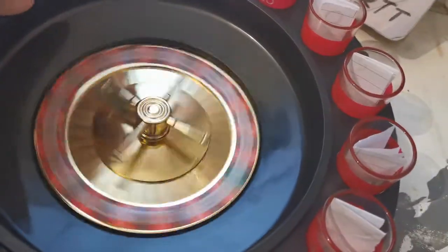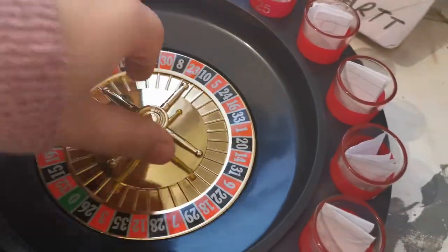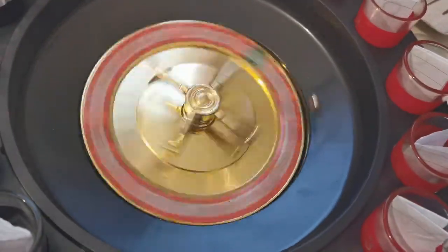Oh, it fell off. Well, that's a bit of a cheat. I'll do that one again. Spin 6, attempt 2.